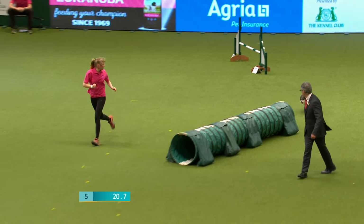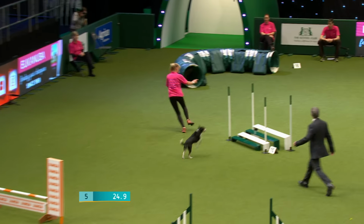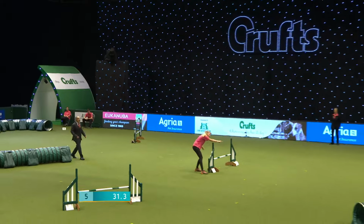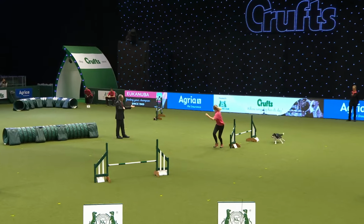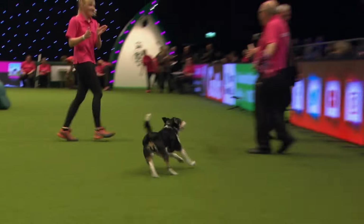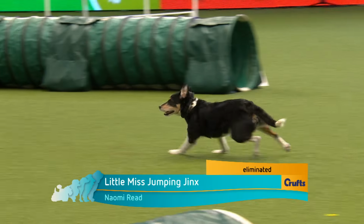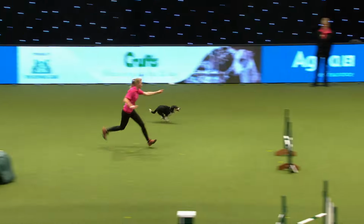Nice turn into the tunnel. Turn around. Oh no! She had her sights set on that one. You could see that just coming across there. Oh, what a shame. It was a lovely run. Just picking up an elimination there, right at the end of the course. So we have actually got 1 more dog to go in the mediums.